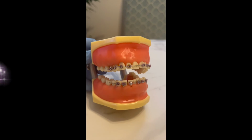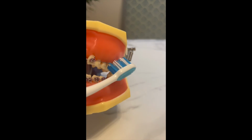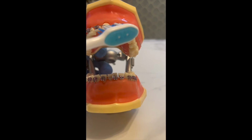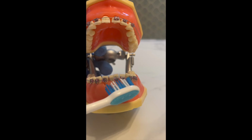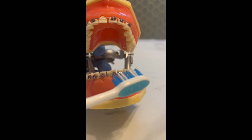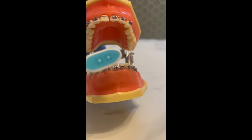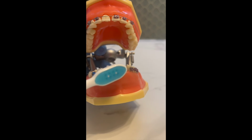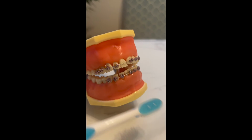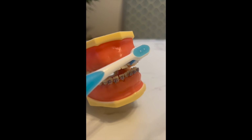For brushing your teeth, you can start from the upper right side, go all the way to the left, then the inner surfaces. And after finishing that, go to the lower, brushing your lower teeth. All this brushing takes 2 minutes, should be 2 minutes, and twice a day, once in the morning and once before going to bed.